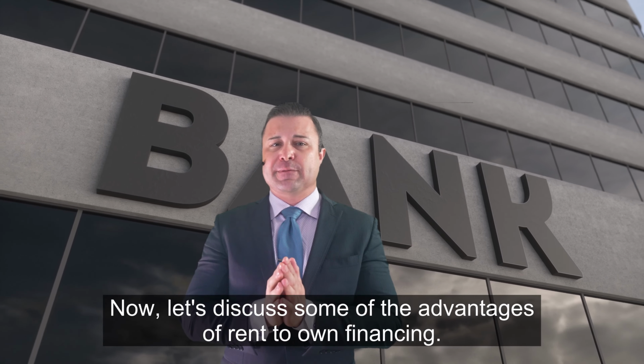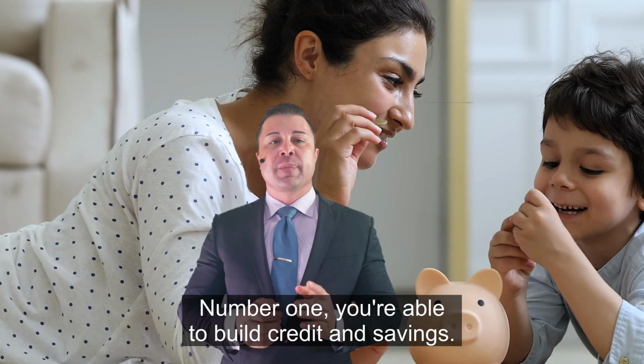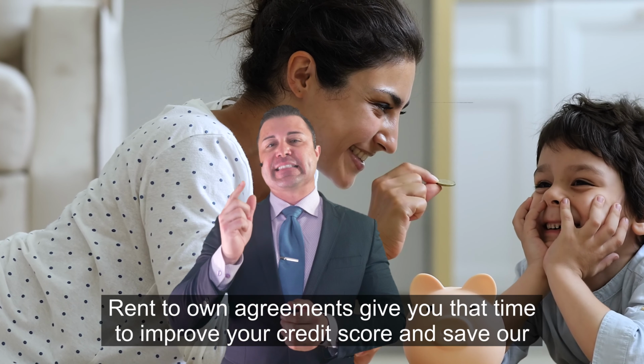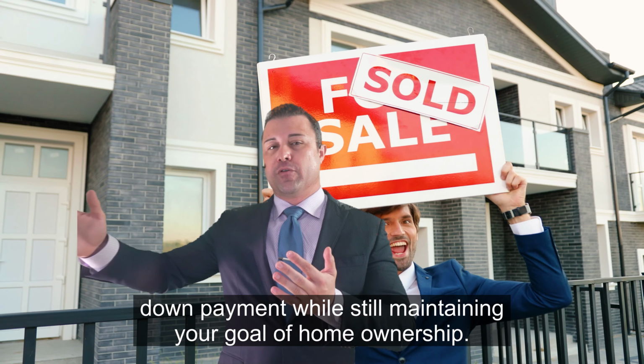Now, let's discuss some of the advantages of rent-to-own financing. Number 1, you're able to build credit and savings. Rent-to-own agreements give you the time to improve your credit score and save for a down payment while still maintaining your goal of home ownership.